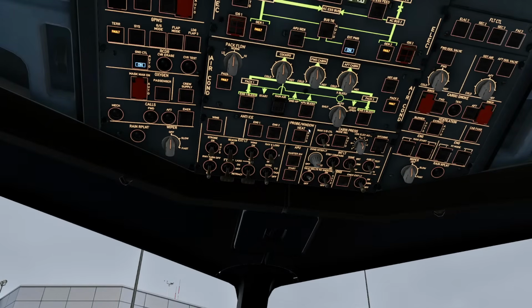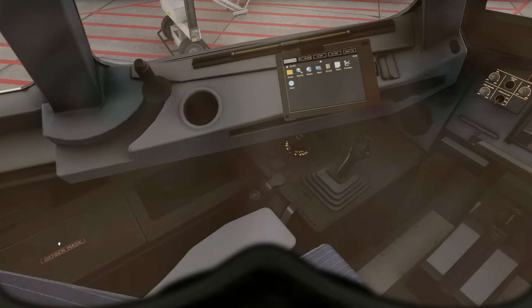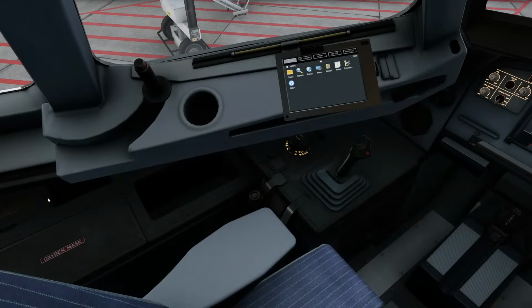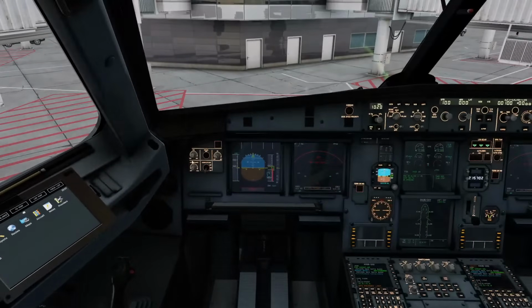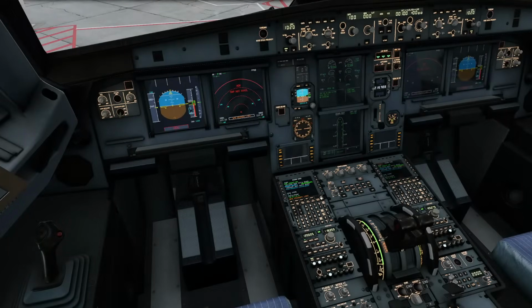Next, we are going to check the oxygen, but actually, this is not modeled. If you click this, it puts the oxygen mask on. So we're going to brighten up our displays here a little bit, just for better visibility, and we'll do the same here on the McDo.